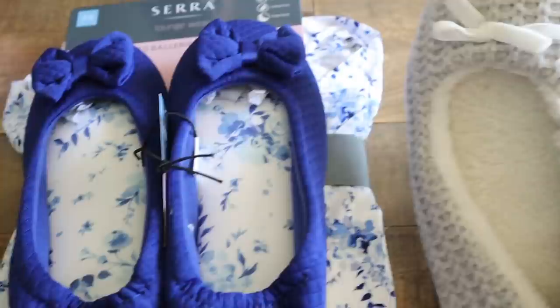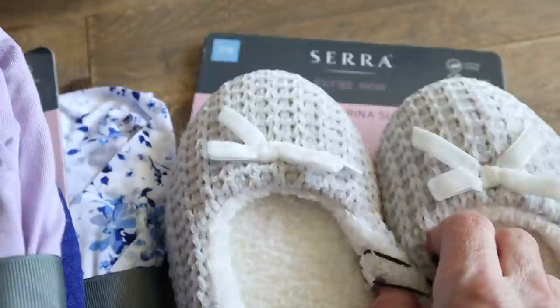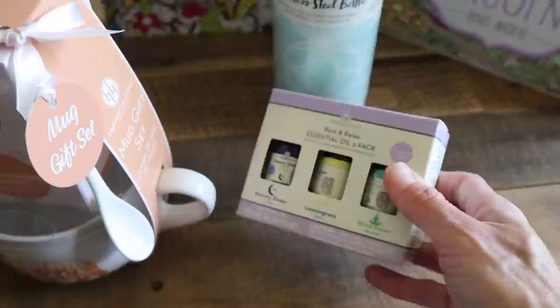These are the ones that I got for me to match the purple robe. How cute is that? I'm obsessed with super soft. Look how soft that is. And these, I wear these out quite a bit. These are my inside slippers. So super cute. Now, some other fun things that they had for Mother's Day were their essential oil packs.